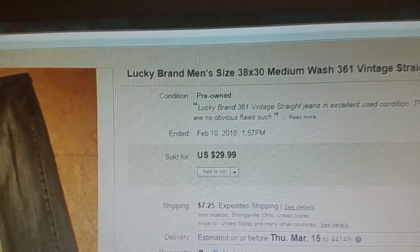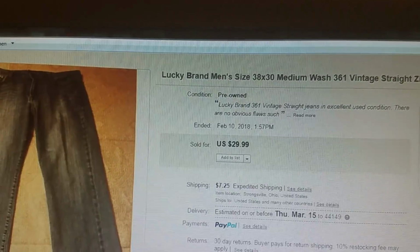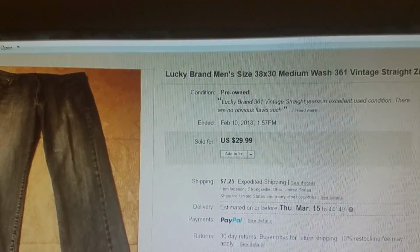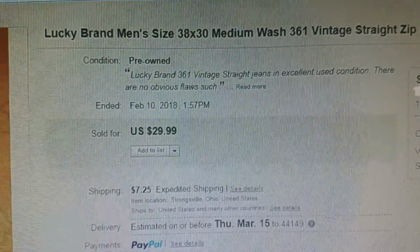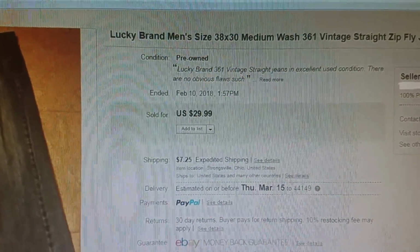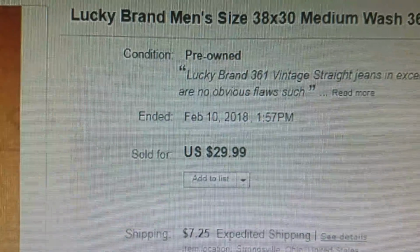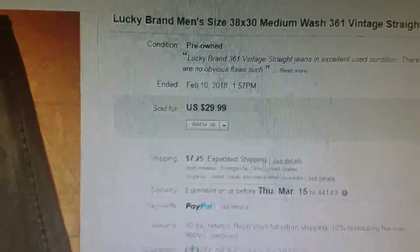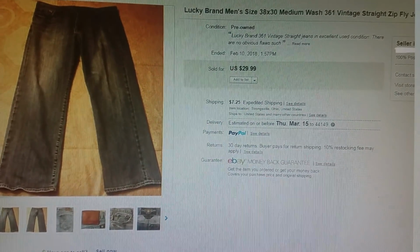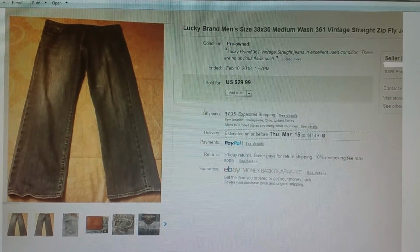Next was a pair of Lucky Brand jeans. They were found in the women's section of my Goodwill, and I thought they were women's jeans until I looked them up, found out they were men's jeans, and paid I think $2.50 or $3 for them. They were on sale, and they sold for $29.99 plus $7.25 shipping, and they sold, I think, the second day I put them up. Pretty quick on those.